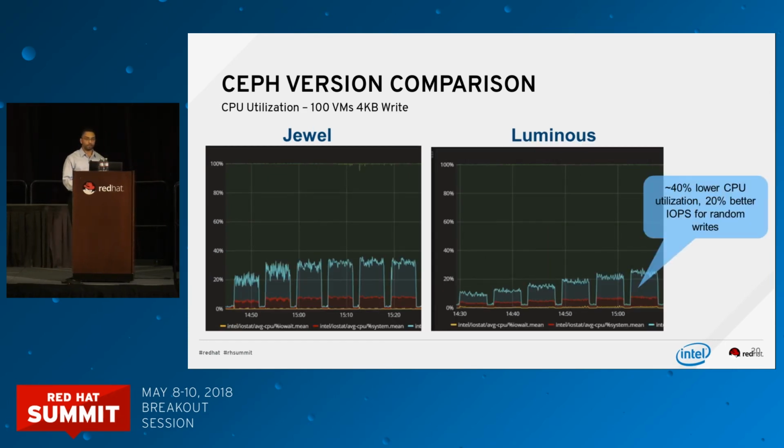The good thing, though, for at least the random write case, is that we're seeing lower CPU for our write operations, which we can hope to attribute to some of the performance optimizations made in the Luminous release. And this is also important because with lower CPU due to the storage, we can use more CPU for our applications, such as the OpenStack services.